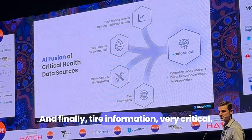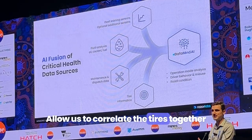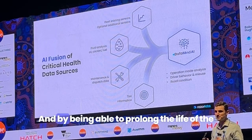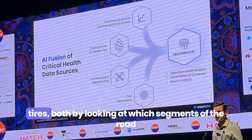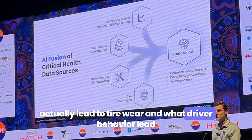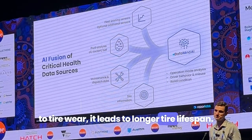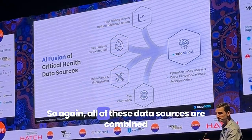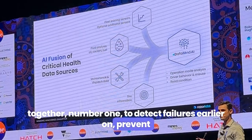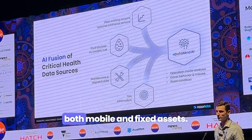And finally, tire information, very critical: tire tread depth, suspension data, and so on, allow us to correlate the tires together with the telemetry of the truck. Tires are a huge portion of the cost of ownership of the truck, and by being able to prolong the life of the tires, both by looking at which segments of the road actually lead to tire wear and what driver behavior leads to tire wear, it leads to longer tire lifespan. So again, all of these data sources are combined together, number one, to detect failures earlier on, prevent false alarms, and to really make sure that we're capturing all the failures that can happen to equipment, both mobile and fixed assets.